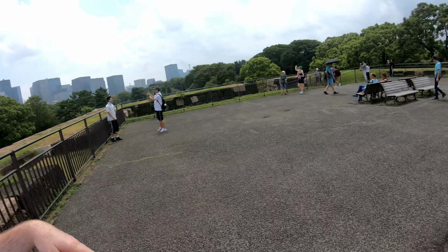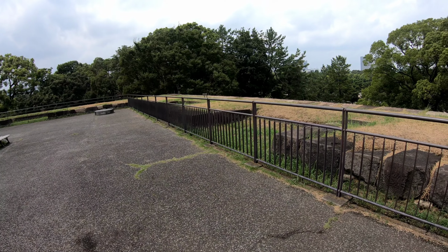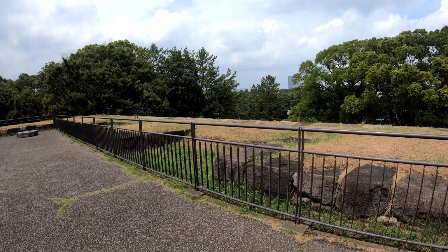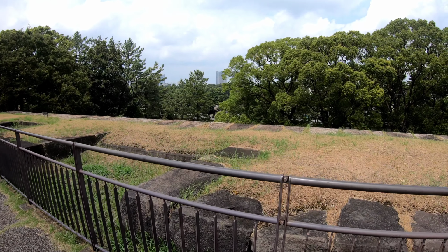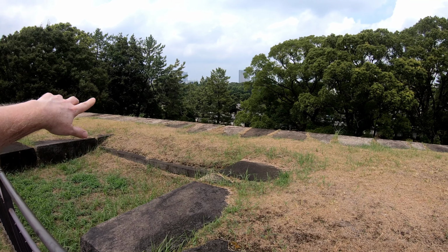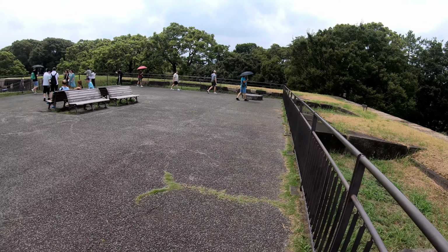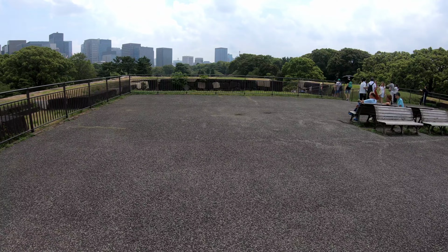Well, this is what I came over here to see, was the remains of Edo Castle. And it's interesting, there's an additional gate right here. I'm not sure what the age of that gate is, but you can see just how impressive it is that where this base of the tower keep was located.